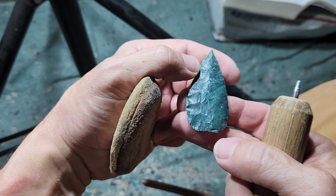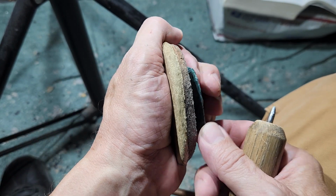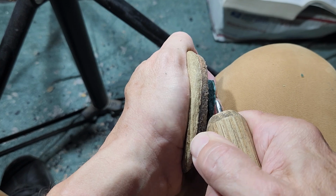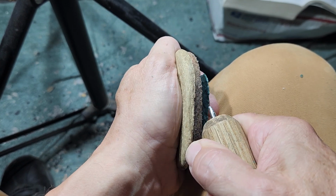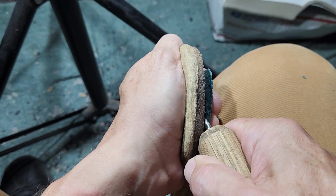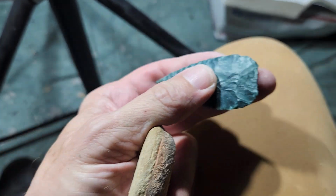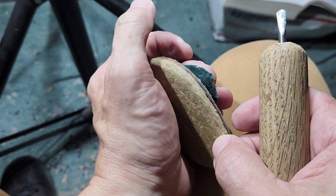You're making me lose my symmetry. The stone is making me lose my symmetry. I took it for granted that those flakes were coming off really nicely, but they were not. They were doing the crunch and munch.